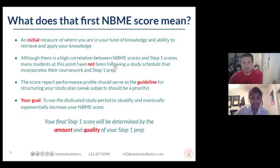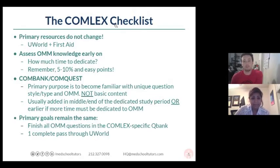Well said. So tell us about the COMLEX checklist. When it comes to preparing for COMLEX, many times we like to keep the resources the same as we had for USMLE, because the concepts and basic knowledge are absolutely the same. The only difference is how the questions are worded. When I took the exam, COMLEX was very much a second-order question-based test. Now I hear they're becoming more third order and fourth order. So you need to do more and more questions to understand what the question is going to ask, and therefore you need to know the knowledge.